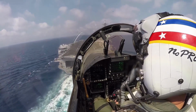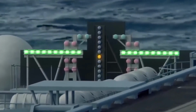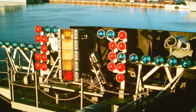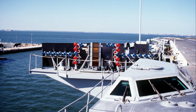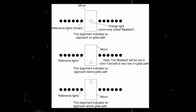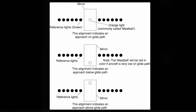As the jet approaches the carrier, a high-tech savior comes into play, the Fresnel lens optical landing system. This system activates to guide the pilot down the carrier runway safely. It projects beams of light that act as signals for the pilot, indicating whether they are flying too high or too low. Now, picture an amber light positioned above some green lights. If the amber light is above the green lights, it's a signal the pilot is coming in too high. If it's below, they're too low. It's a finely tuned ballet of lights and hooks in an adrenaline-charged world of carrier landings.